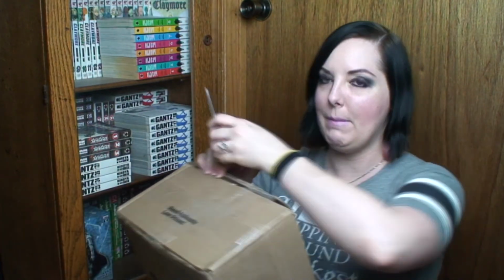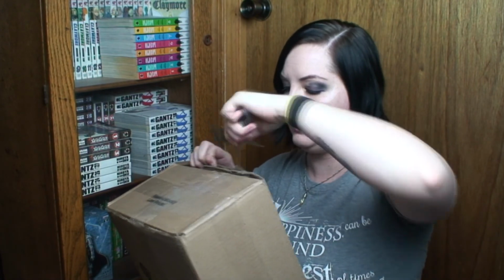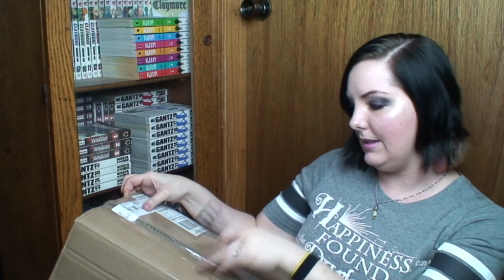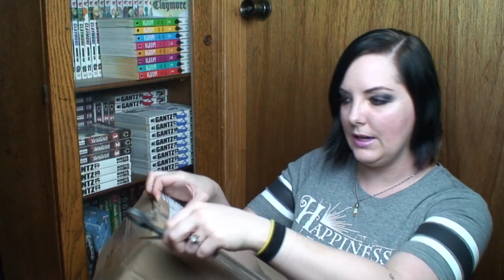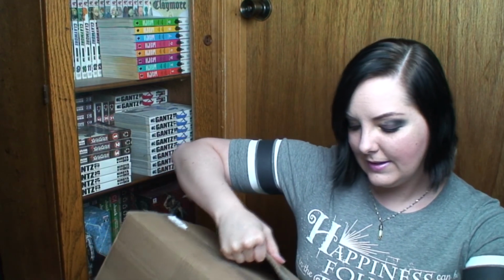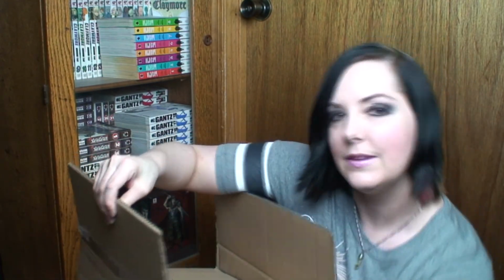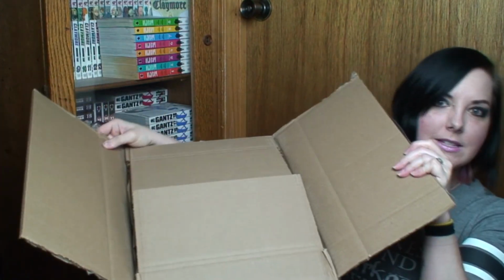Now on to the Book Outlet unboxing. I got my scissors. Just gonna pop this open. And it's nice that they use a bigger box and cut it down, so when I do this, it doesn't cut the books. That also means you can't see them yet.